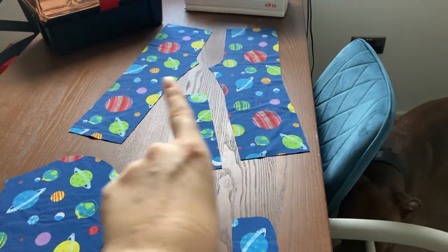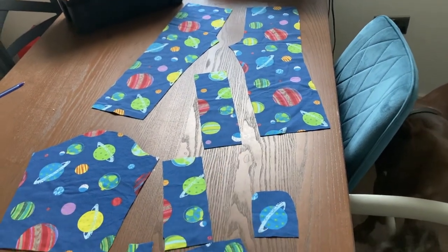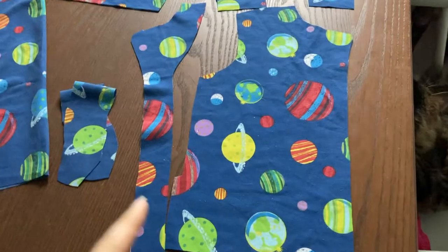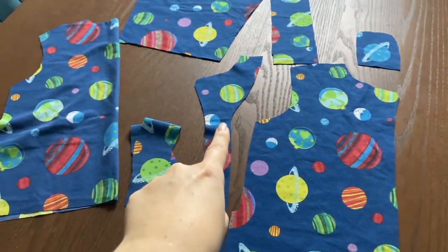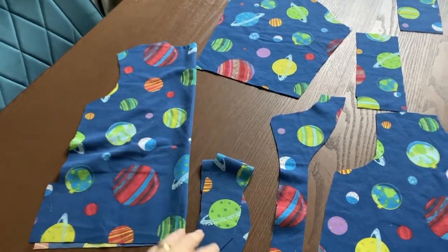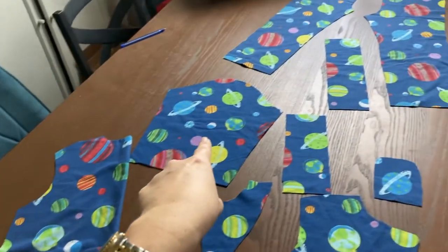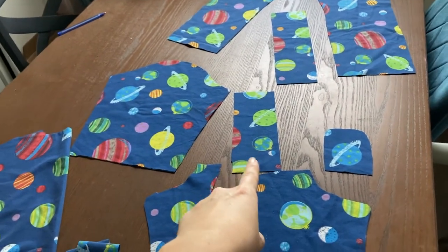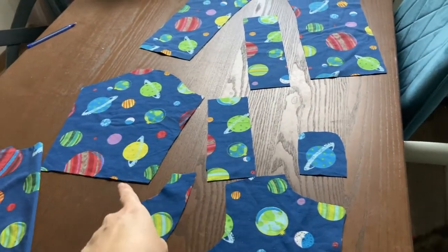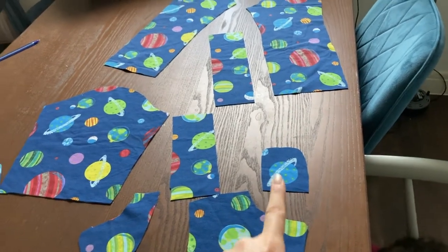Okay, we have back, front of trousers, cuff for the bottom. Not sure if I'll do the cuff or not. On the top, we've got fronts, facings, two sets of collar, or rather, front and back of collar, back, sleeve, more cuffs, again, not sure. Well, I suppose I'll have to do with those because it'll be too short otherwise. And a little itty bitty pocket.